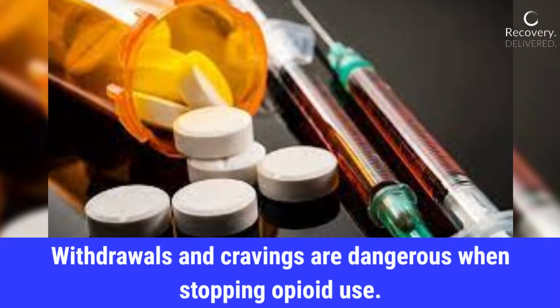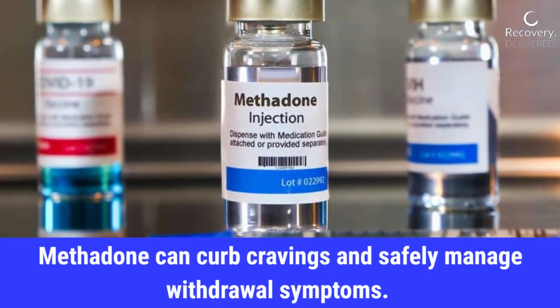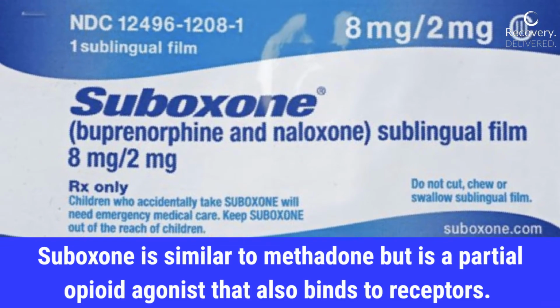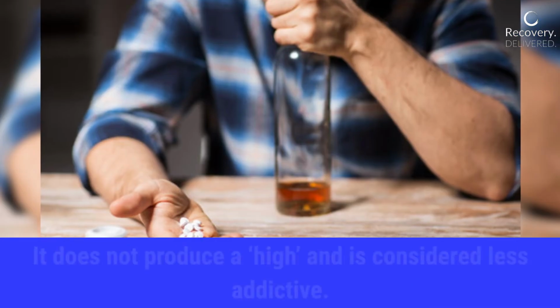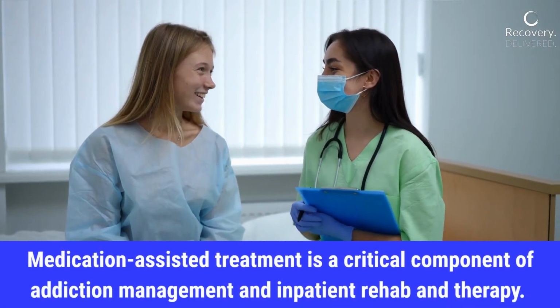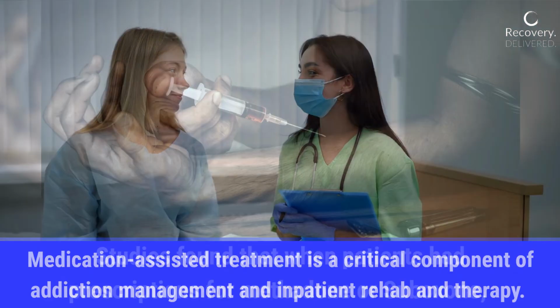Withdrawals and cravings are dangerous when stopping opioid use. Methadone can curb cravings and safely manage withdrawal symptoms. Suboxone is similar to methadone, but is a partial opioid agonist that also binds to receptors. It does not produce a high and is considered less addictive. Medication-assisted treatment is a critical component of addiction management and inpatient rehab and therapy.